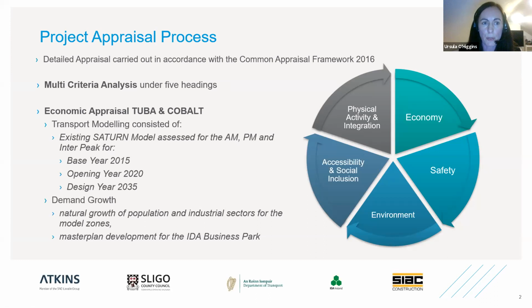For the TUBA analysis, our own in-house traffic modelers used an existing SATURN model for Sligo town and its environs, where we added in the links and nodes required for the WDR route. And we then modelled that link in terms of the AM, PM and interpeak time periods in accordance with the Common Appraisal Framework for a base year of 2015, an opening year of 2020 and a design year which is always 15 years above the opening year, and that was 2035 in this case.